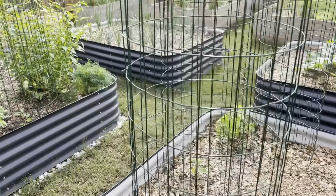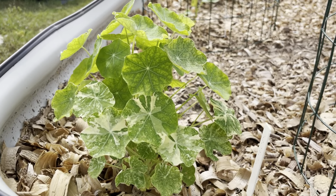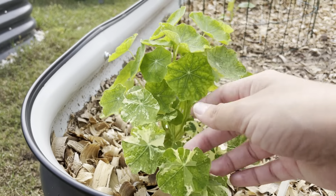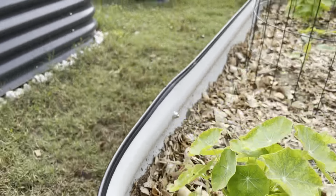My husband and I built these little cages because those big ones were getting really out of control. I also have a bunch of nasturtium that I grew from seeds from my mom's plants from last year. Most of the seeds she gave me ended up being just plain green, but a couple were variegated, which is really cool to see.